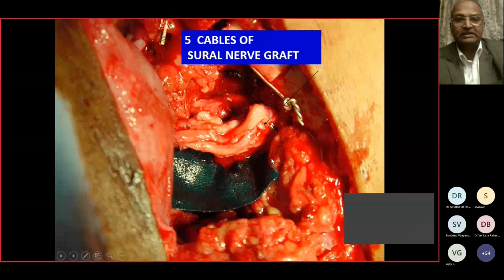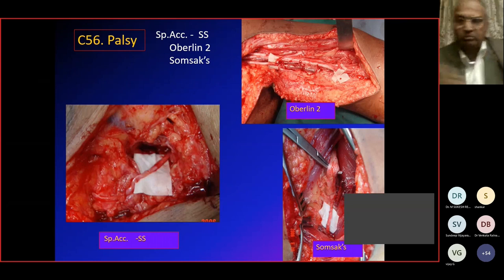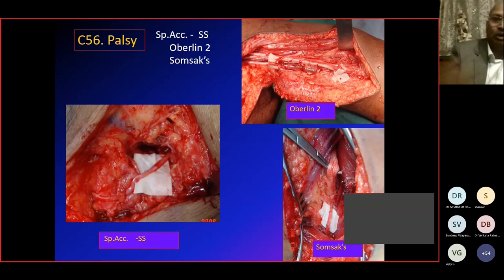But suppose at the root level there is a preganglionic injury, and moreover you don't want to wait for so long. You can go directly for a nerve repair, I mean nerve crossing, what we discussed earlier: the spinal accessory, Oberlin and so on. We call it quadruple transfer. First one is spinal accessory to suprascapular, Oberlin 1 and 2. Ulnar will go to biceps, median will go to brachialis, and the long head of triceps will go to the axillary nerve. This is called quadruple transfer for C5-6 classical palsy.